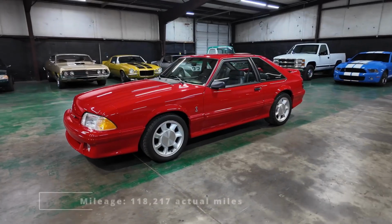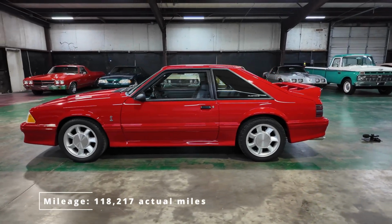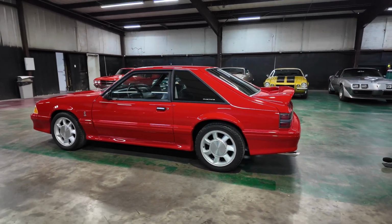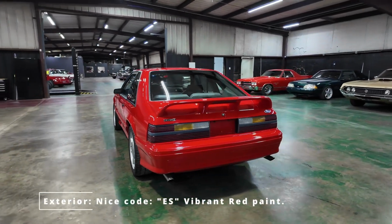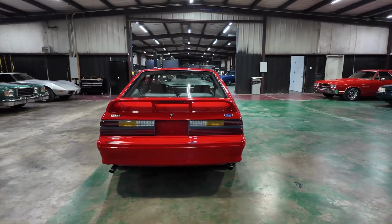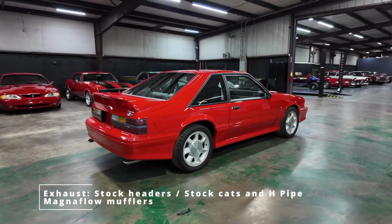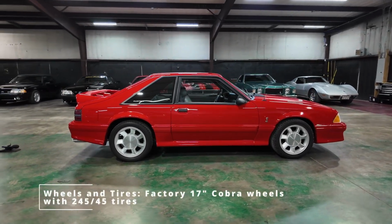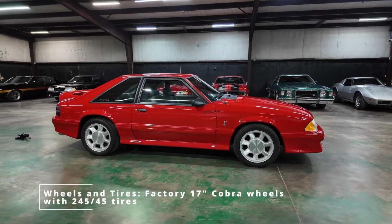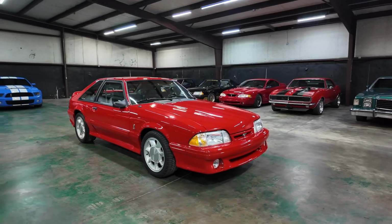The cosmetics of the car, it is a vibrant red exterior. The car has been repainted. Whoever did the repaint did a really nice job. Paint shows well with very minimal imperfections. Not sure as to why it had to be painted. Maybe that was just kind of faded or something. Unsure why that car had to be painted, but the paint job looks really good. It's in the factory color. The wheels and tires are really nice. Looks like the wheels have also been redone, and they're very clean.